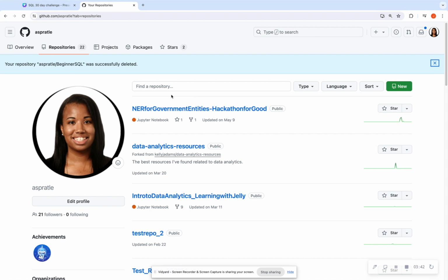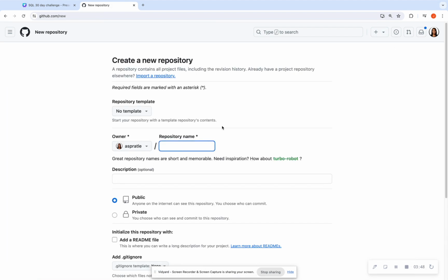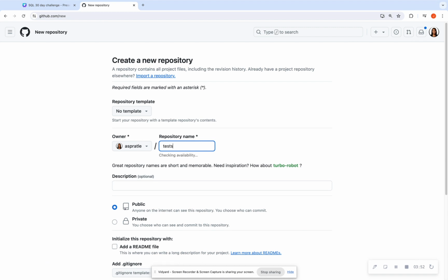So the first thing I'm going to do is hit this plus sign, and I'm going to create a new repository. And I'm just going to give my repository a name. I'm going to call this test SQL, because I'm going to delete mine later. Now, the more descriptive you make your repository, the better. So since we've been using the Chinook database, which is a music store, we can say analyzing music store data using SQL, or analyzing database data using SQL.